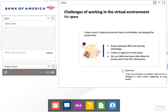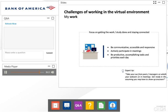So now that our space is ready, we can think about the type of work and study that we need to do. So being communicative, accessible, and responsive, as it's written there. So at university or in an office, you're usually physically closer to others, so it's much easier to communicate, get your questions answered, brainstorm ideas. One of the biggest challenges about being virtual and working remotely is the ability to connect with those that you need to. For example, trying to reach your teammate for a question who you usually sit next to, and it's an easy conversation, but now they won't answer your email or your call.